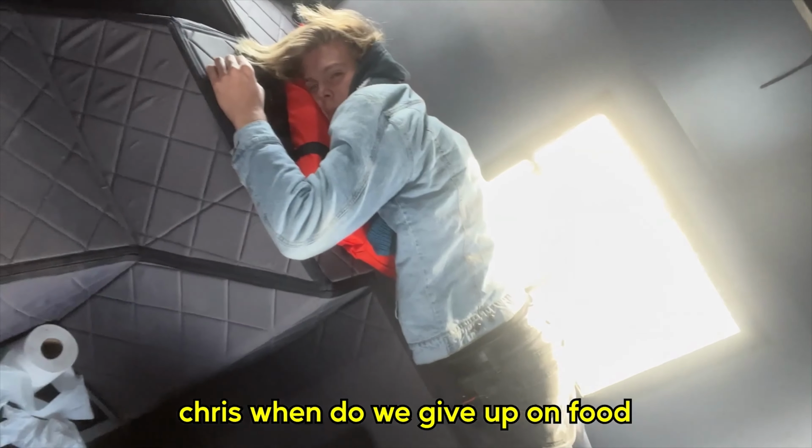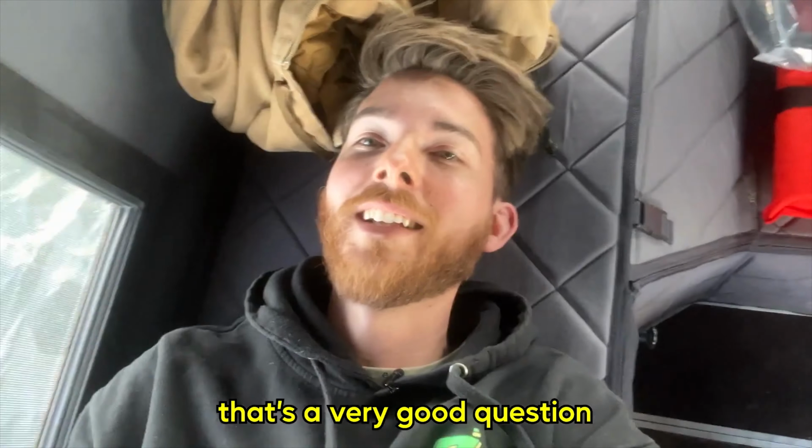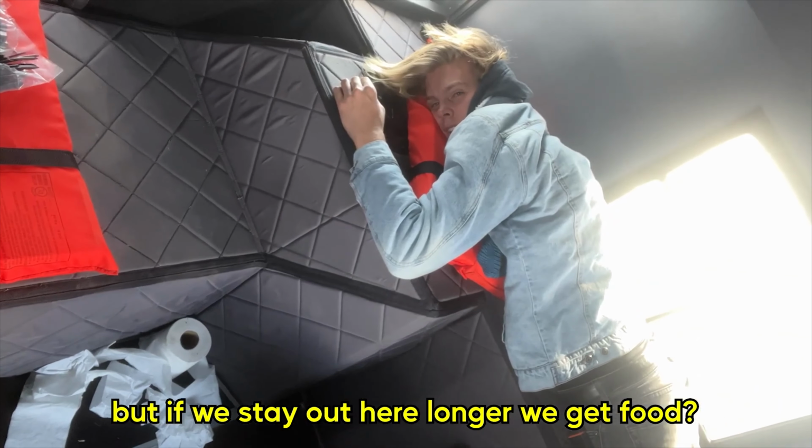Chris, when do we give up on food and go back and get water? Yeah, so these guys are gonna starve. That's a very good question. Because what if we go and get water, but we stay out here longer and we get food? I definitely want to get water before nightfall. Plus, if we find the water quick, we can just come right back here. All right, let's just go get some water.